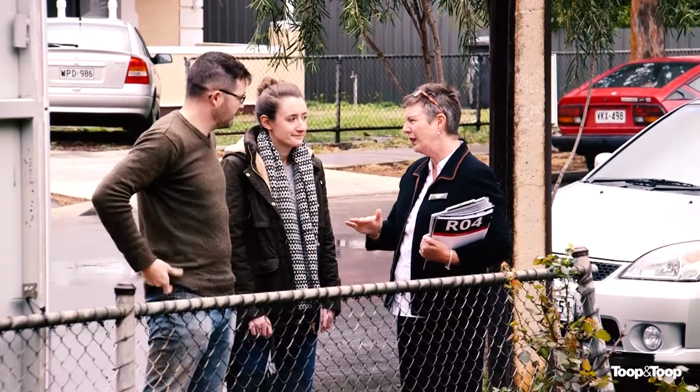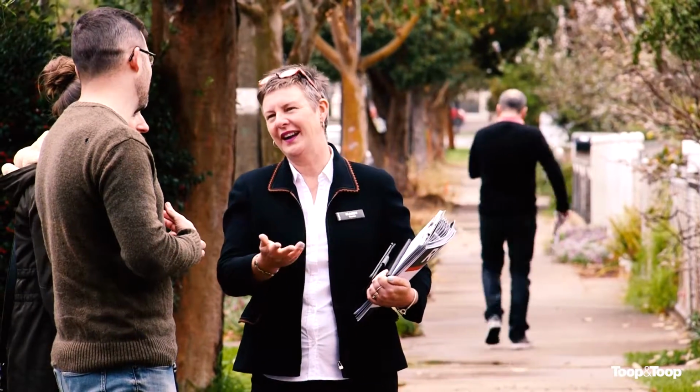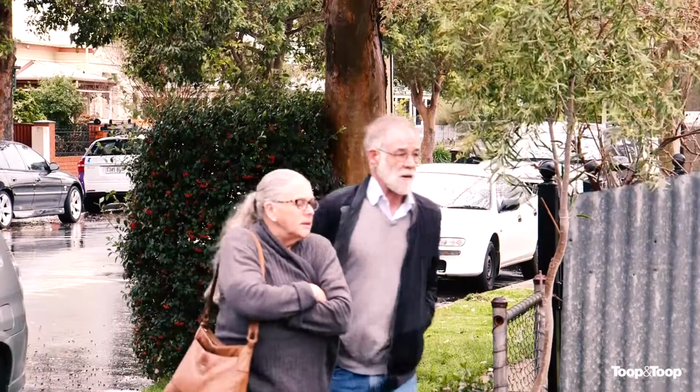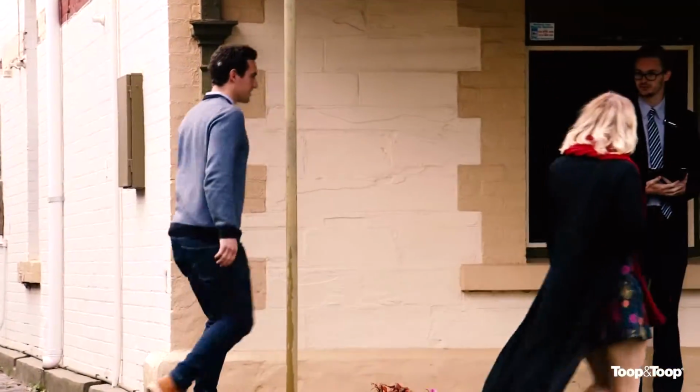Obviously, the more properties that actually do this in the area, because there are still quite a few big properties around here, the more valuable the bigger properties will become that aren't being subdivided. So, there are quite a few people in the area who still do want the big home on the big block, even with the rear access.